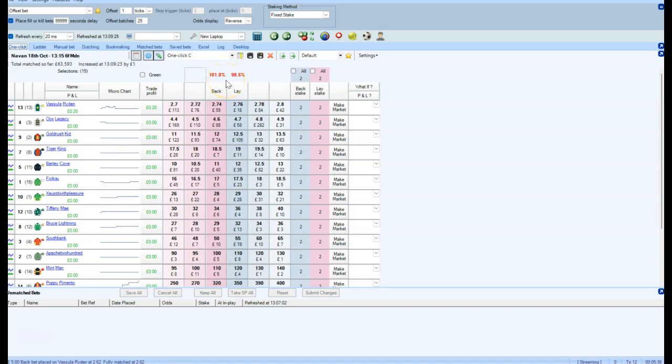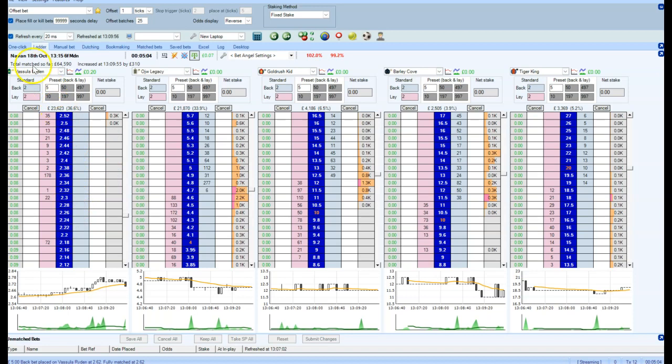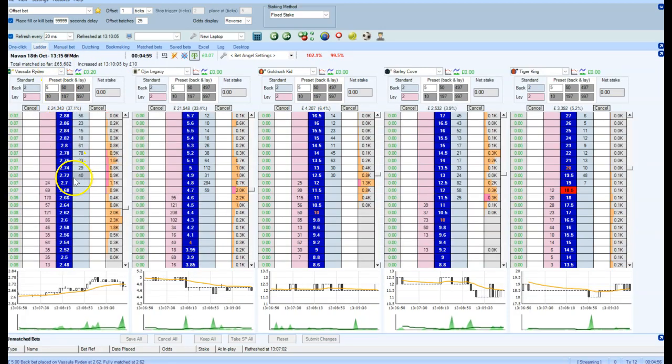Basically, in a nutshell, the book needs to be about 100% in order for the bookmakers and whoever else to make money. So if I were to, for argument's sake, pour a bucket of water on the back side on the favorite here, the Vasula rider, imagine I poured a million, gazillion, billion pounds worth of water on the back side. The price of this one would come down and come down and come down because it's pushing down. And in order for the book to be balanced, the other horses have to go up in price. Otherwise, the book becomes unbalanced and people lose money, and that's never going to happen.